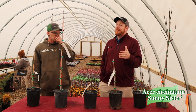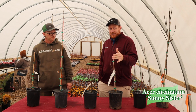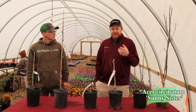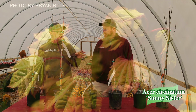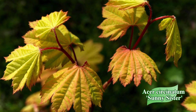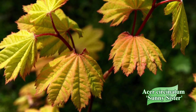Same with the circinatums. I wouldn't recommend grafting them to the Acer circinatums. But Sunny Sister, another amazing selection from Talon Buchholz, just giving you those good apricot colors on a plant that's going to get 6 to 8 foot in 10 years. And this was a sister seedling of Sunglow, right? Yeah. And that's where it gets the name Sunny Sister, because it's the sister to the sunny trees, Sunglow.